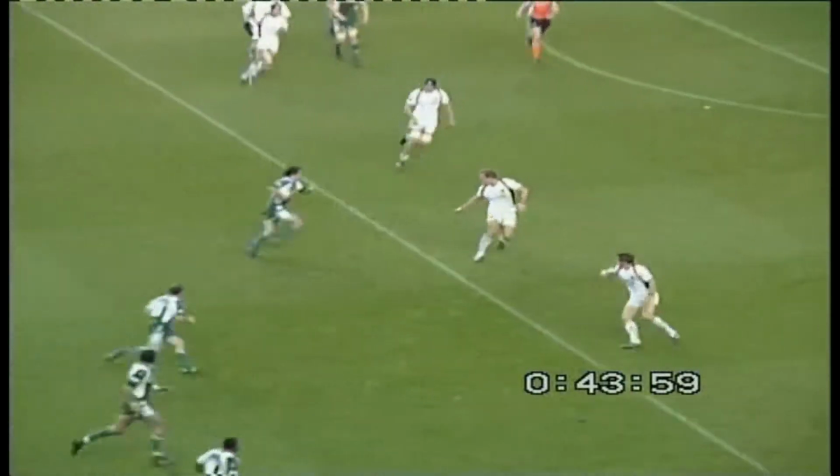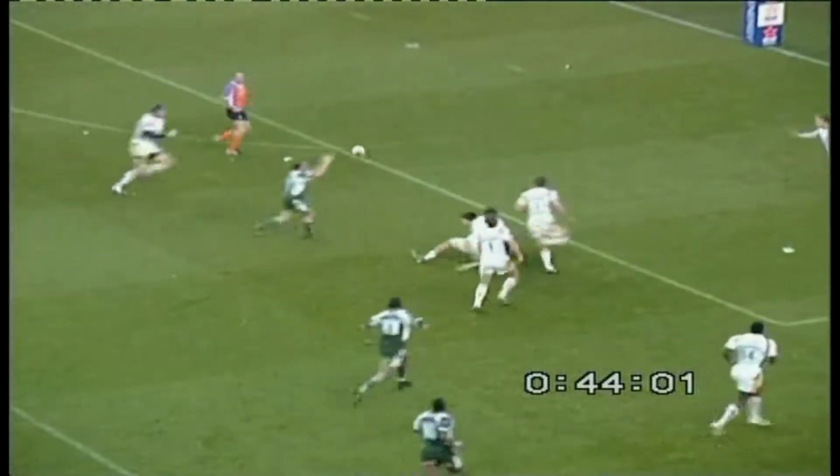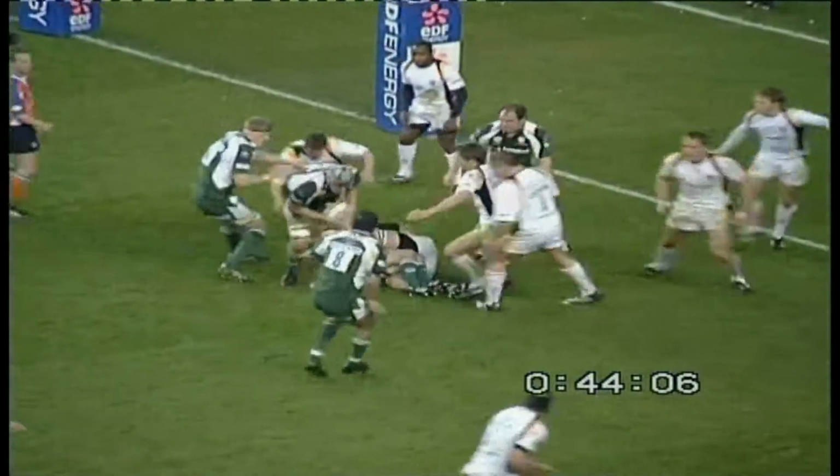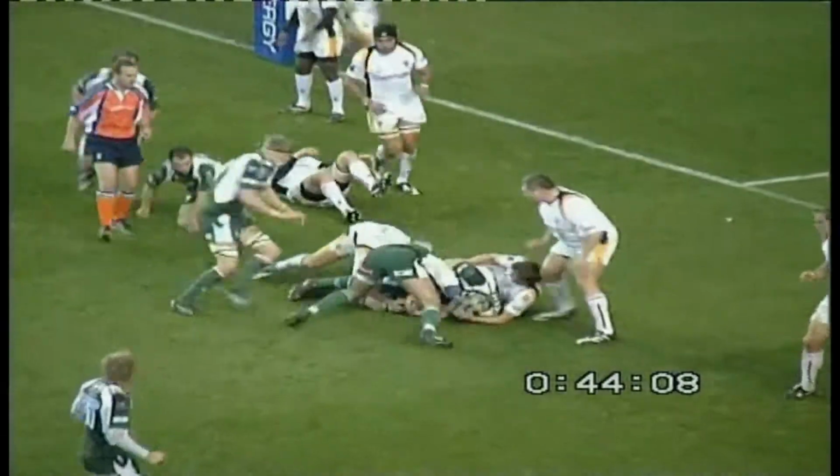Tiesi running from deep. Tiesi looks through the gap, offloads inside to Hodgson. Hodgson dummies, just hold down about a metre short. London Irish there in numbers. Still Casey. Numbers on the right if they can let this ball go.